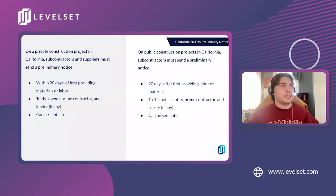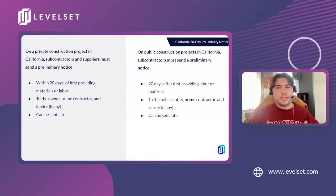For subcontractors on private construction projects, subcontractors and suppliers must send a preliminary notice within 20 days of first providing materials or labor, and it must be sent to the owner, the general or prime contractor, and the lender if applicable. This can also be sent late. On public projects where you are fulfilling the role of a subcontractor, you must send a preliminary notice within 20 days of first providing that labor or materials, and it must be sent to the public entity, the prime or general contractor, and the surety if applicable. Just like the other forms, you can always send this one late.